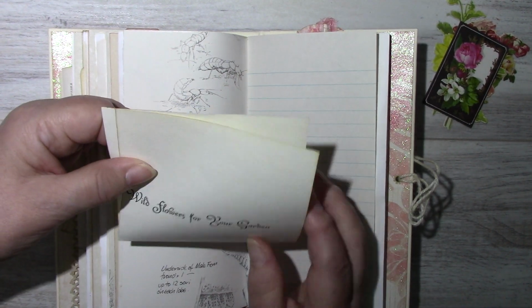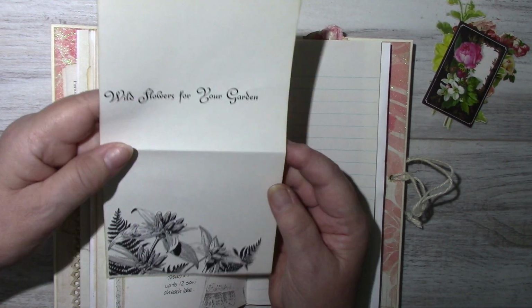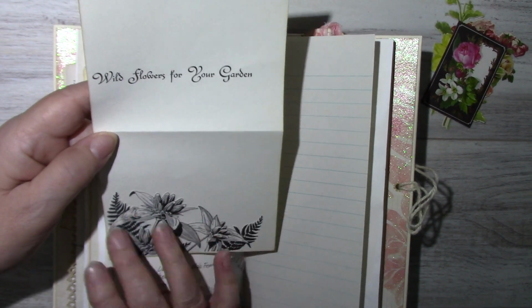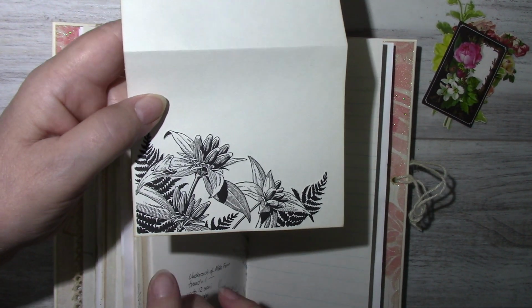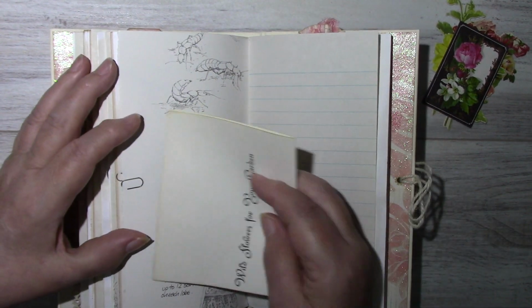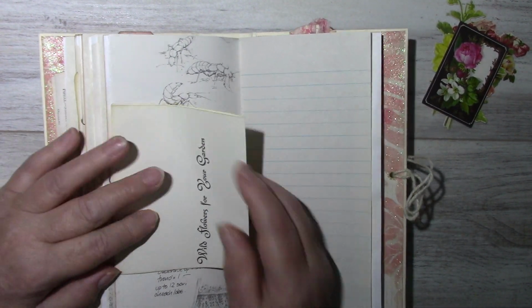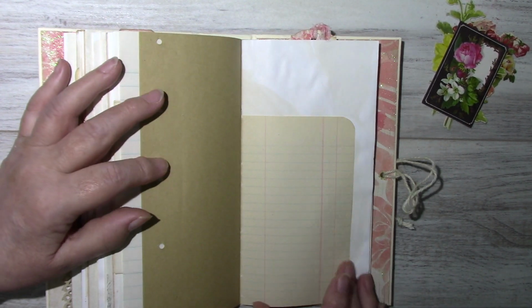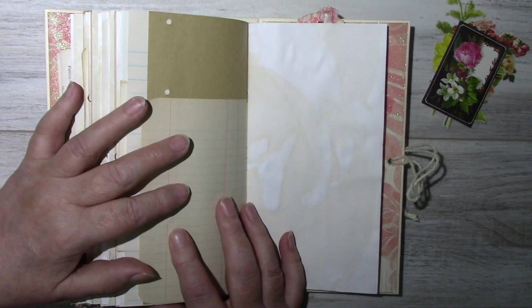Here, just a page from a botanical book, Wildflowers for Your Garden. And this was fussy cut from that book, and I included it here with a little frog there on the leaf. And you can see that. So sweet. It's a lot of room for journaling.